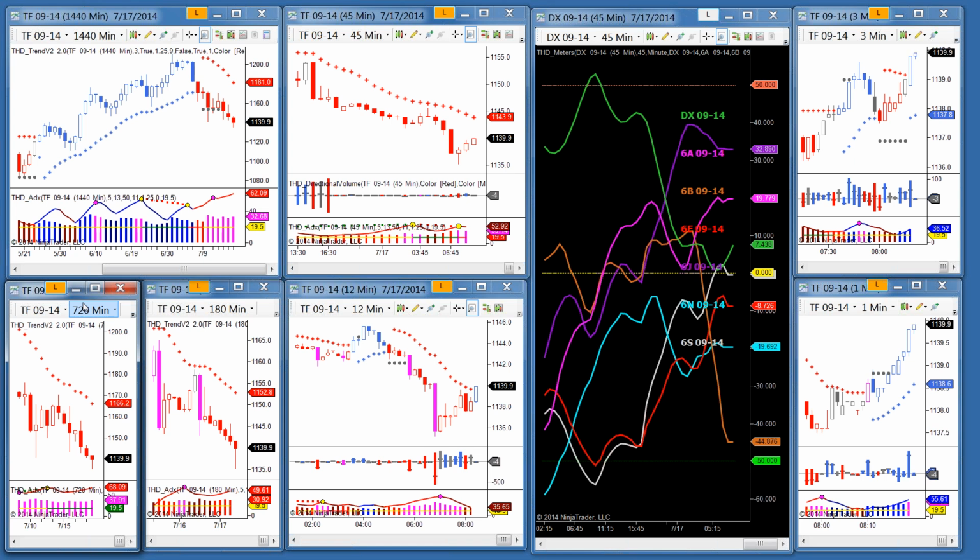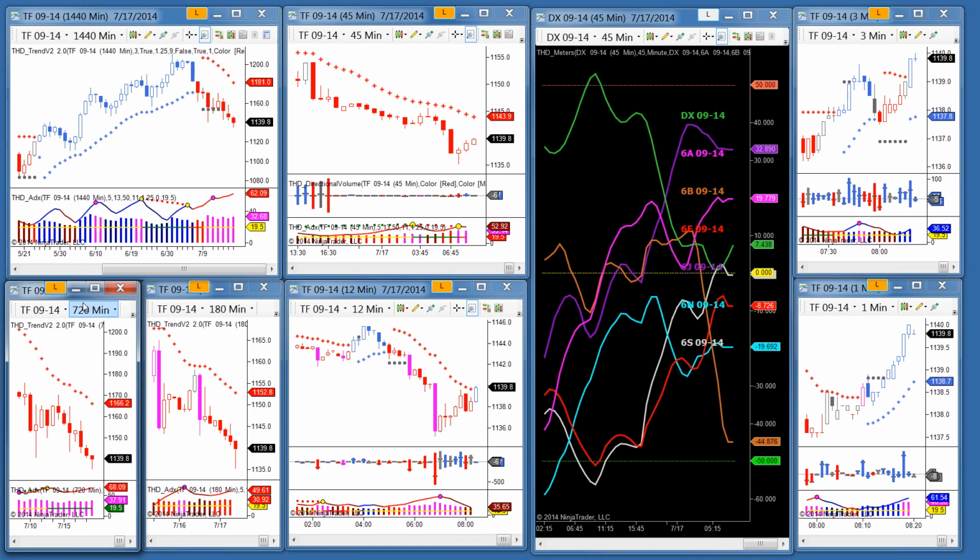The 720-minute is at 68. Now, remember, 70 is oversold, okay? Right now, the 45-minute is retracing back to the ATR. You're flipping the ATR on the 12-minute chart. It should continue back to around 1143. Once it breaks that ATR on the 12-minute, there's really not anything that will prevent it at this point from going up and touching that area.